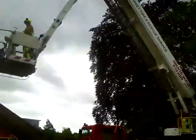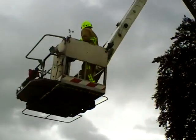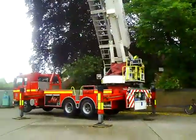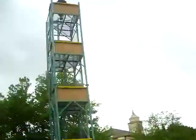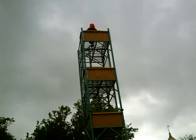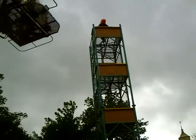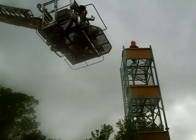Feel away, Lee. Don't you look lovely? I think your hair's caught fire. BA crew are still inside the building searching, extinguishing the fire, making sure it's all out. They've got use of a thermal imaging camera if they need it. We're nearly saving the guys. I think we're going to save it from the rain.